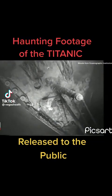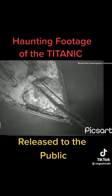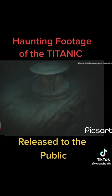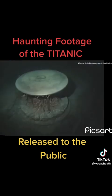Images of the Titanic at peace on the ocean floor were released this week. Some of the footage, shot during the 1986 expedition to the world's most famous shipwreck, has never been seen before by the public. The expedition's leader, Robert Ballard, described what he saw.